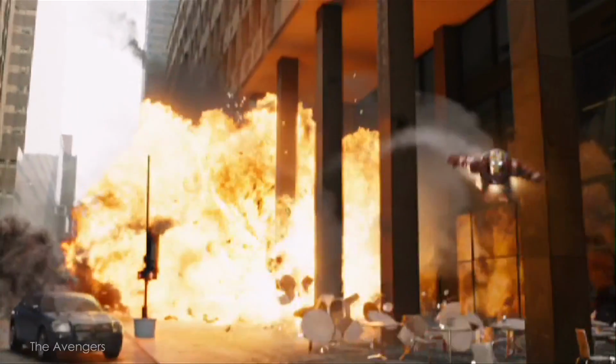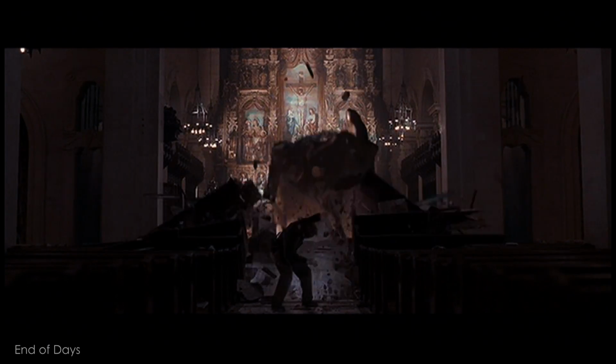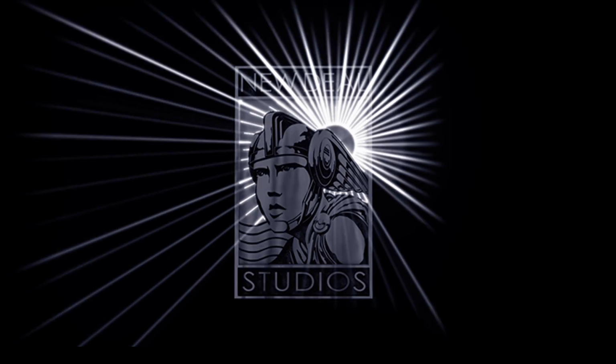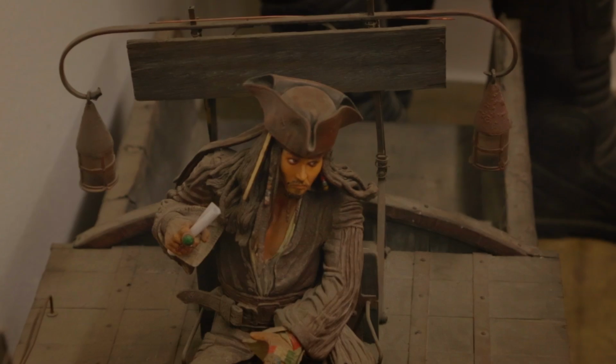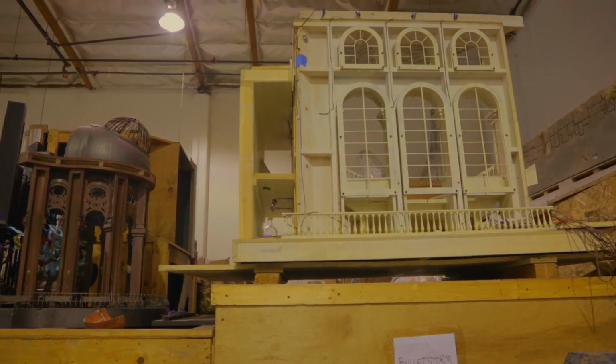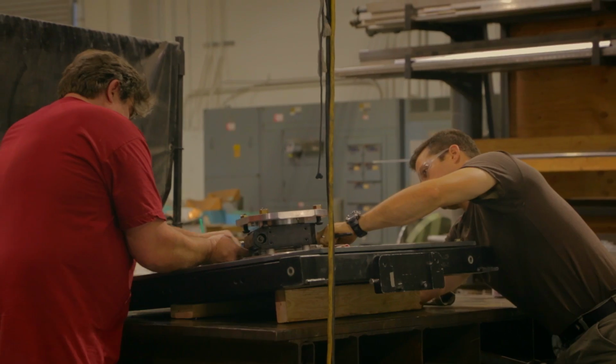Here at New Deal Studios, we're a full-featured production house, so we do everything from pre-production all the way through post. We mostly do feature film work as well as commercials, but we're famous for our model miniature work and set design work. We're a fairly small studio, so we scale anywhere from 20 to 50 people depending on projects.